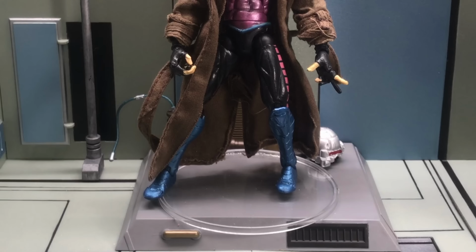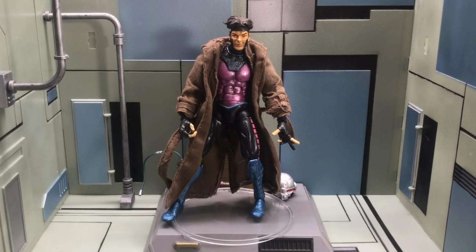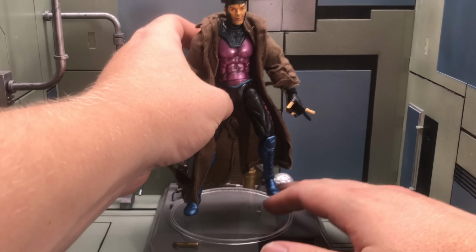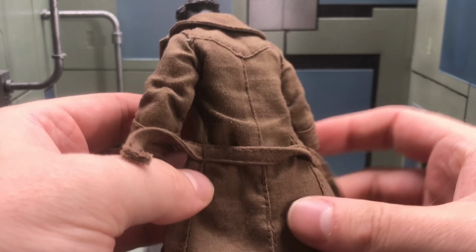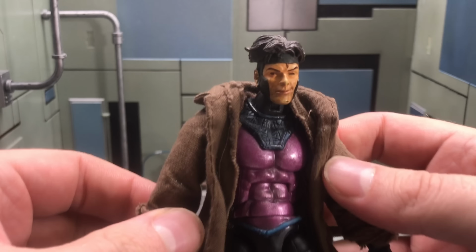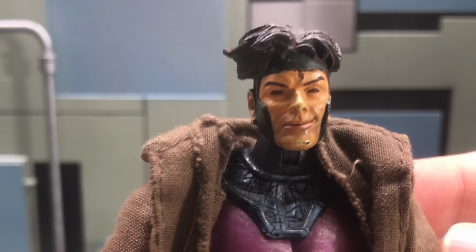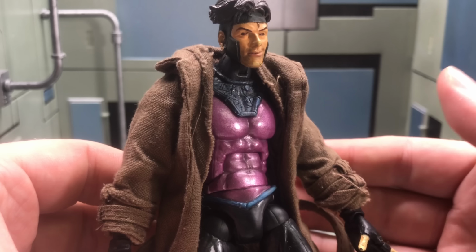And next up is the very first Marvel Legends Toybiz Gambit. This is actually, to this day, one of my favorite Gambit figures that I have. This Gambit has always had a very special place for me because I love his trench coat jacket. This is cloth goods, but man, it looked great on him. The head sculpt, I actually really liked that as well. He had that little smirk on him, like he just doesn't care. And that's what Gambit was.